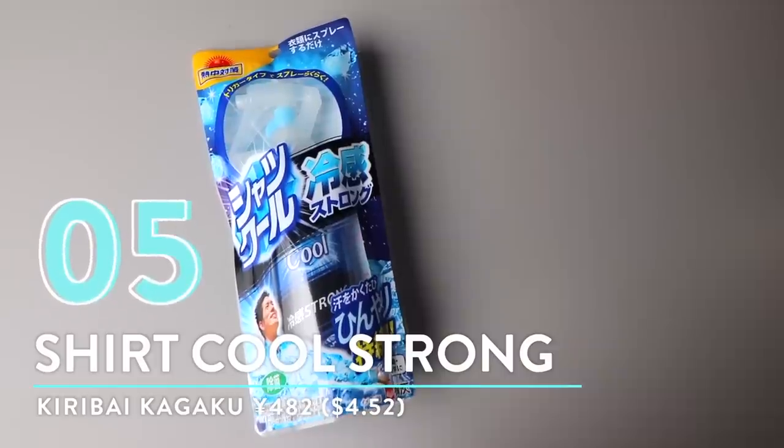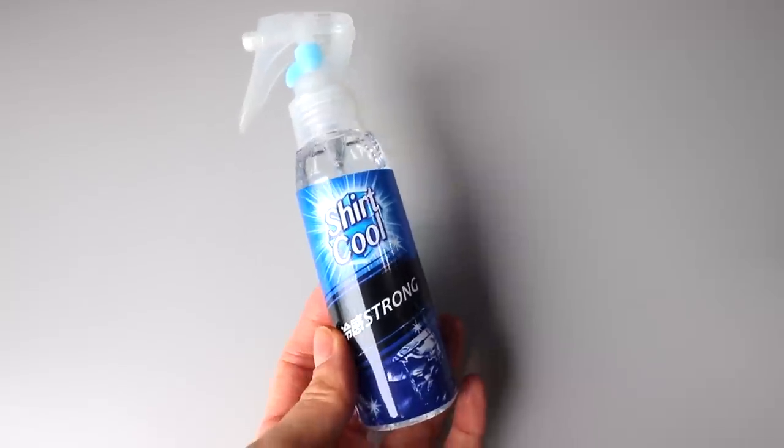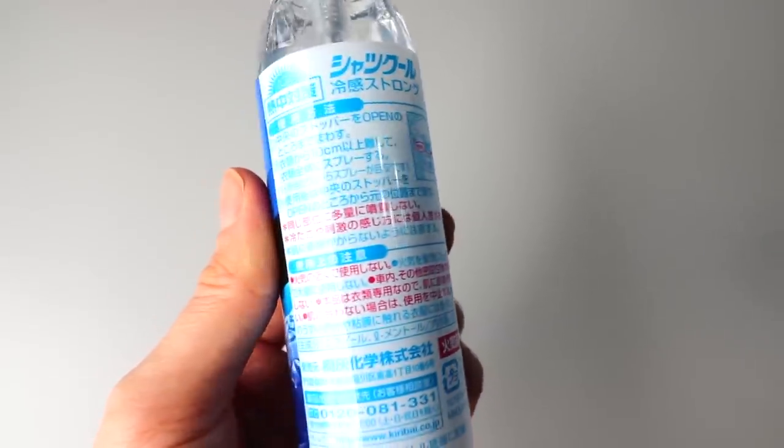Number 5, Shirt Cool Strong. So this next one is called Shirt Cool Raycon Strong, meaning you feel a strong cooling sensation. It's a little bit different than the other products because you're supposed to spray it on your shirt before you go out. And when you go out and you start to sweat, then you start feeling the cooling sensation.